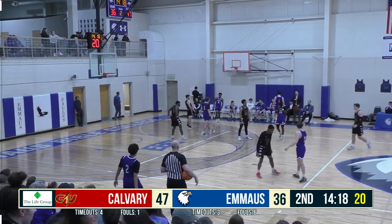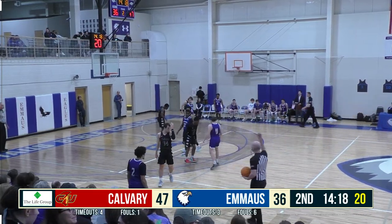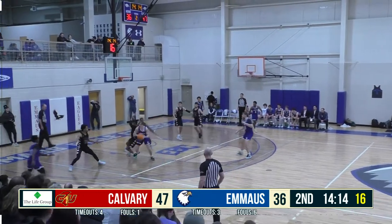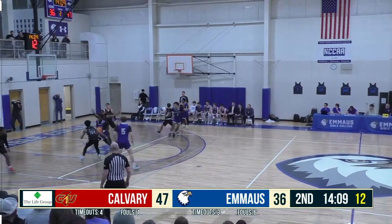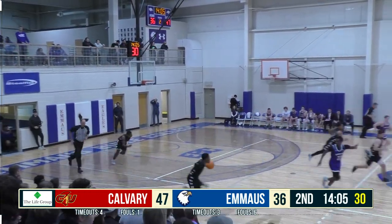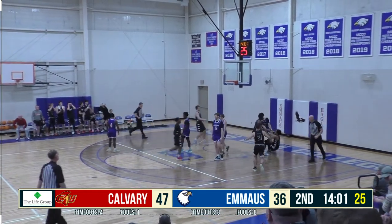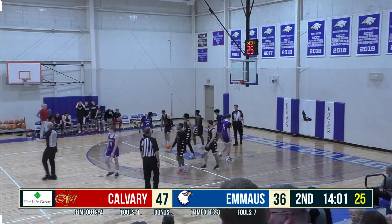It'll be Eagles inbounding, 20 seconds on the shot clock. Harper has it. Drives the lane, steps through, tries to make a pass, and it's turned over. Calvary comes away with it. Quick pass down the lane. Number 22 goes up with it. Draws the foul. He'll go to the line to shoot 2.